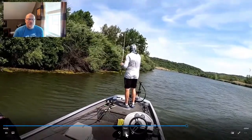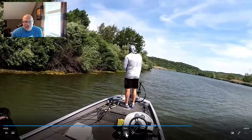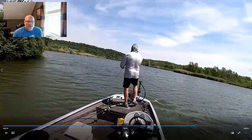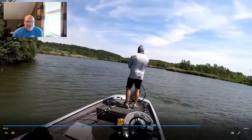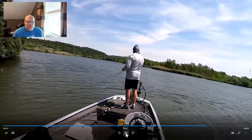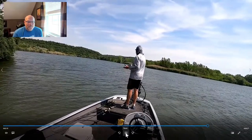I'm using 15-pound test with it, a quarter-ounce weight. And this day I'm using a 1-aught hook. Like I said, since then I've switched to a 3-aught because I was just missing too many fish with it.